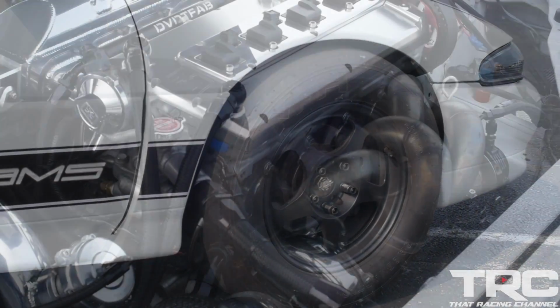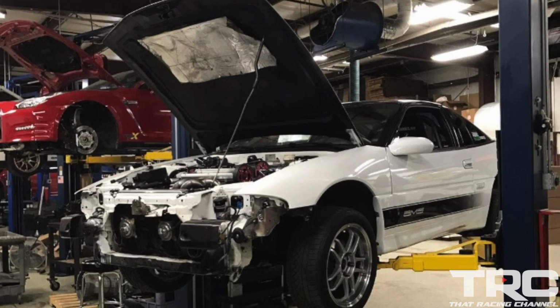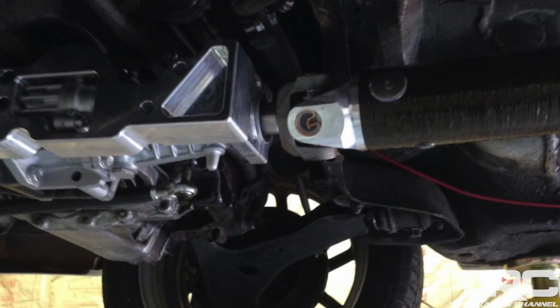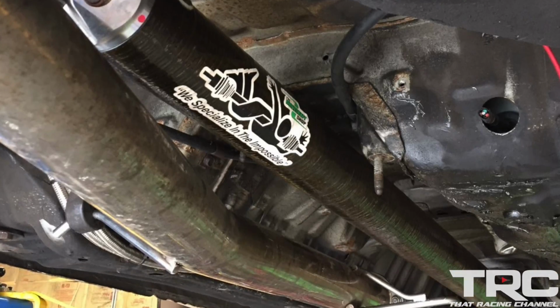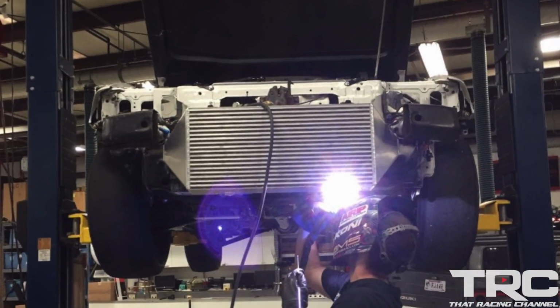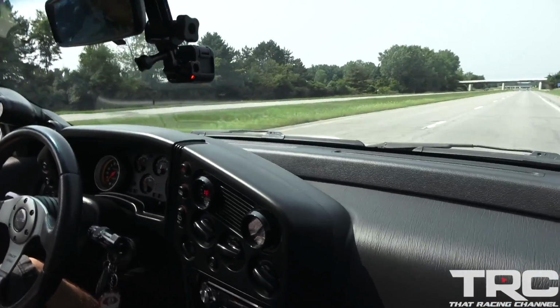Awesome, dude. So who does the work on the car? I've done all the work from the ground up. This thing used to be automatic when I bought it. I converted it back to a 5-speed. Fully built the drivetrain, fully built the engine, put everything in here. That's dedication, my man. I love to see the guys wrenching on their own cars. That's me 100%. Do it in the garage. That's what it's been, honestly. That's awesome, man.